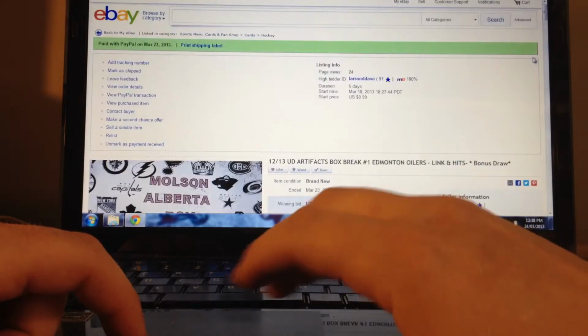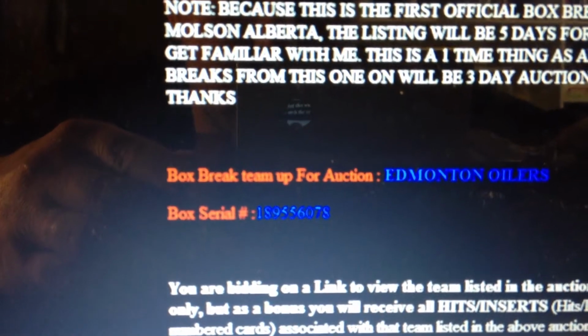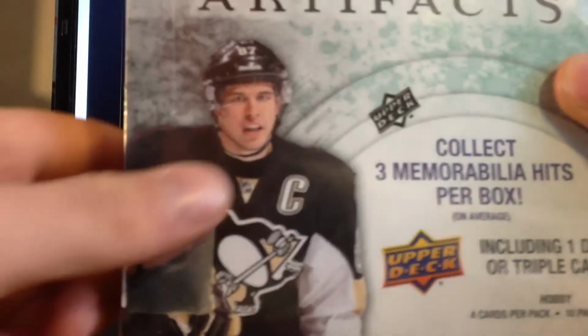I'm going to show you guys the description here, the box serial number. I'm going to bring it up to you. So we have 189556078. Put that back here. Here's the box. Good old Crosby. Model number 189556078. So I'm going to keep the box in front of you guys here. I'm going to bring this back.